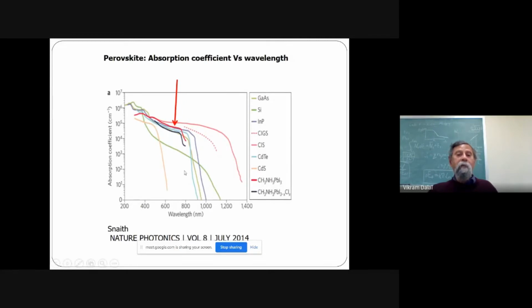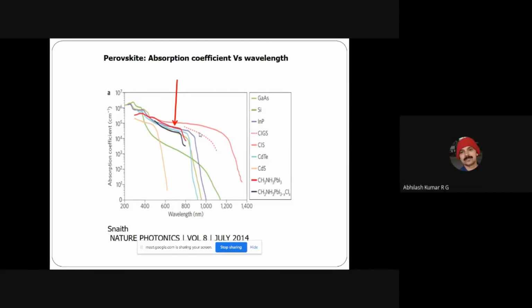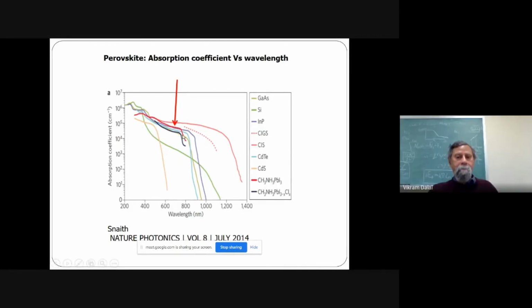People are interested because of this extremely good absorption coefficient. This is absorption coefficient versus wavelength. Perovskite's absorption coefficient is outstanding. Over most of the photon range, it is 10 to the 5 per centimeter, which means that the absorption depth is only 10 to the minus 5 centimeter, a tenth of a micrometer. So a micrometer film will certainly absorb almost all of the photons until you get to the band gap. This is the band gap out here. This is outstanding.